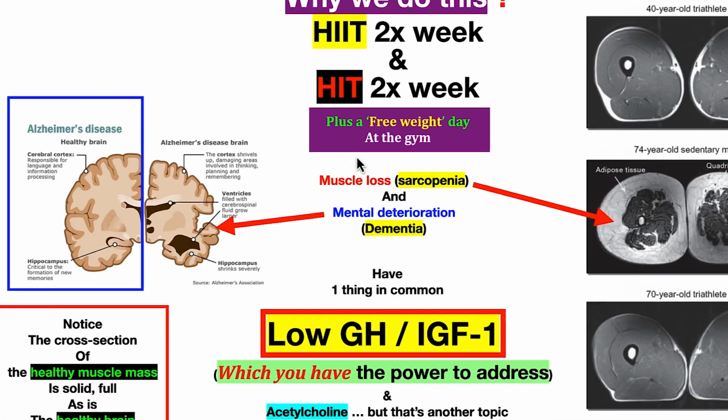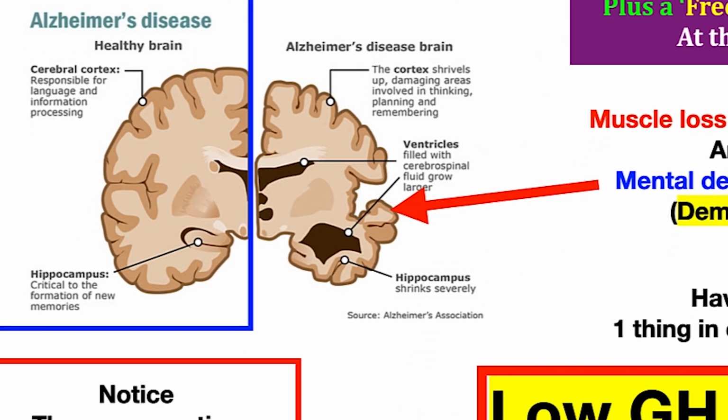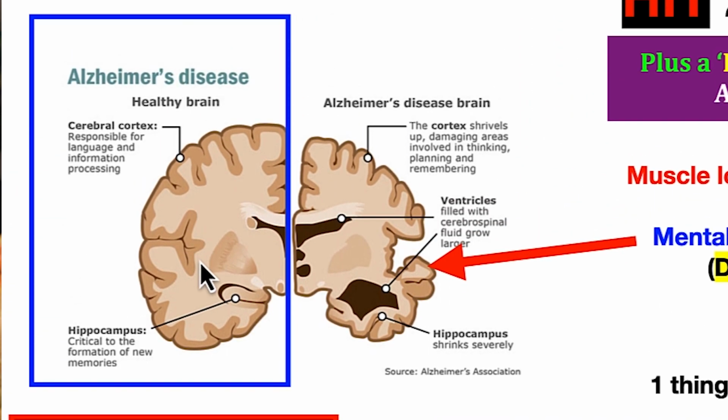So we have the 40-year-old to the 70-year-old in terms of muscle mass. This is a cross-section of the femur of your leg. Pretty much not much difference at all. Look at the brain. Same thing. Notice that the cross-section of healthy muscle mass is solid and full, as is a healthy brain. Alzheimer's. Am I saying you're going to get Alzheimer's if you don't exercise? No, I'm not going to say that. I'm saying that you have to drive a demand. You need something to spark some IGF moments, insulin-like growth factor moments, in your life, okay?